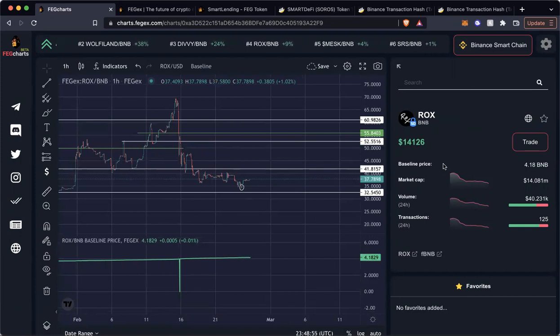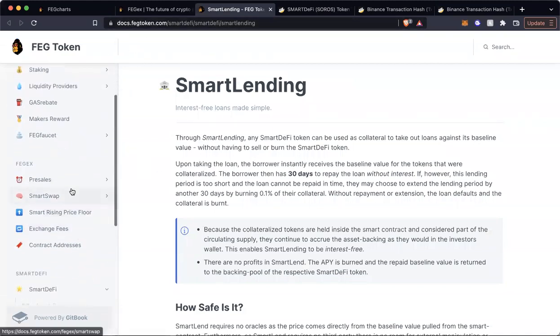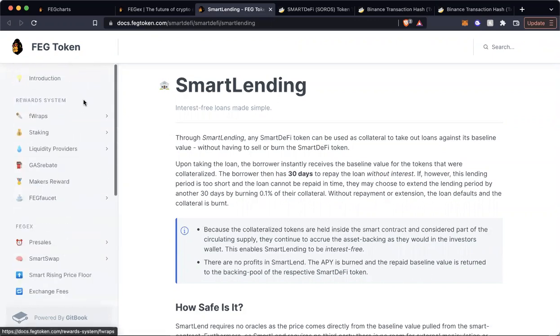But yeah, guys, that's about covering smart lending. You guys can go ahead and check out FegToken, all the documents and stuff. If you haven't read through all this stuff, you guys definitely should. It'll make you much more knowledgeable on your investment. But yeah, that's smart lending for you guys. I hope you guys got some knowledge from that and enjoy the content.